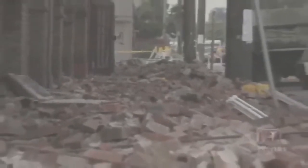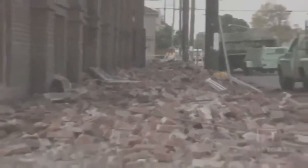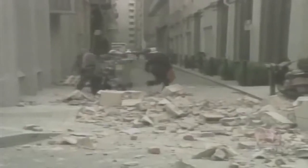It lasts only 15 seconds, but leaves parts of the city in ruins. Tons of bricks rain down upon the streets during the evening rush hour, some hitting pedestrians. In the aftermath of the quake, San Francisco was determined to retrofit its over 2,000 unreinforced masonry structures.